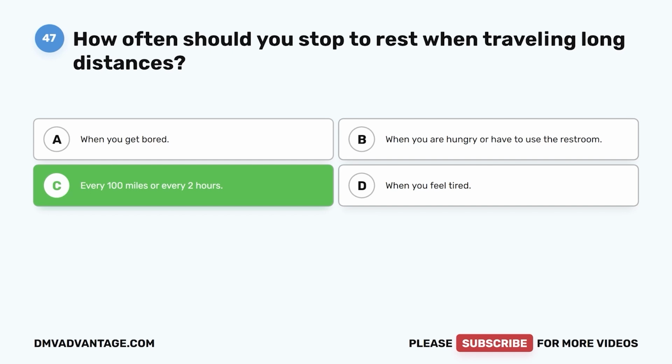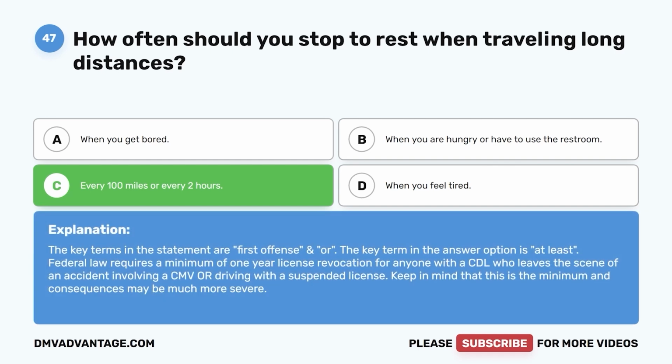Every 100 miles or every 2 hours. It is easy to quickly become tired when traveling long distance, even if you are well rested.